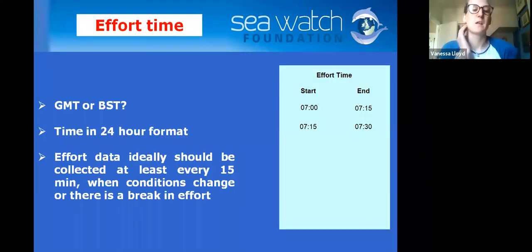So, effort time. There's a little box on there just to tick whether it's GMT or British summertime. In National Whale and Dolphin Watch, it will be British summertime. The time is in 24-hour format.